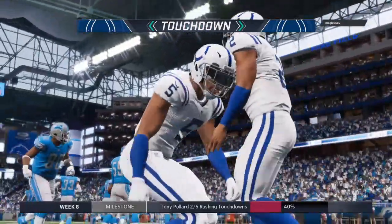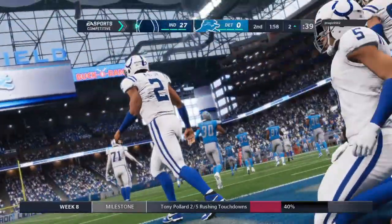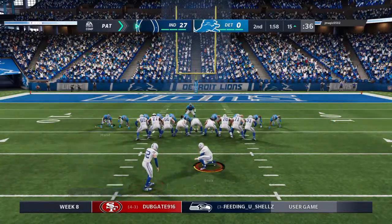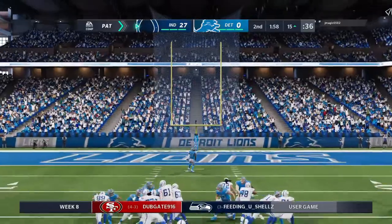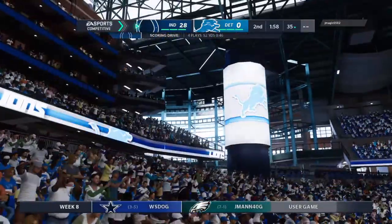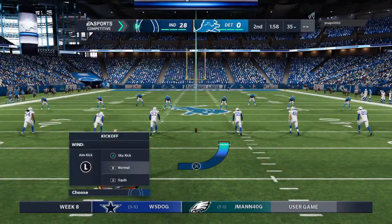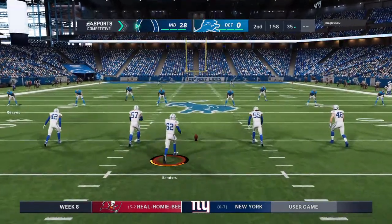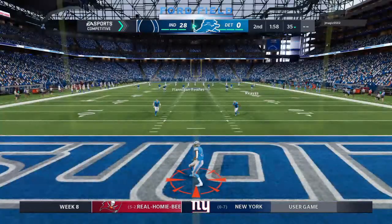touchdown. Tony Pollard, his 2nd touchdown on the season. And the Colts, they add on to their advantage. And while no one on the offensive line will get the 6 points next to their name, they should be credited with this one. Tremendous blocking to get the runner into the end zone. Extra point up and good by Sanders. And the rout is on here in this first half.